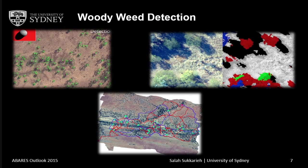And for a cattle farmer, it's important from a carbon footprint perspective, as well as for what's going on. But when we pass it to the machine learning algorithms, we can then start to detect where the woody weeds are versus the native vegetation.